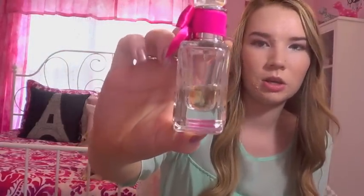So I have been loving this along with my brush for detangling. Really like this product. My favorite scent of May, and right now I basically use this every day, is my Viva La Juicy perfume. I have used so much of this. If you can tell, it's probably two-thirds of the way gone, and I guess I've had it since January, so I guess that's not that amazing, but I really do use this every single day.